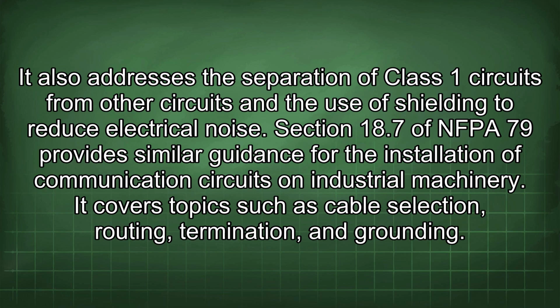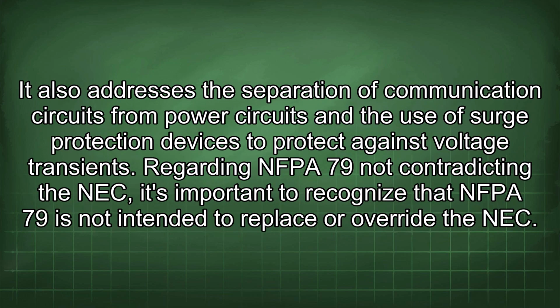Section 18.7 of NFPA 79 provides similar guidance for the installation of communication circuits on industrial machinery. It covers topics such as cable selection, routing, termination, and grounding. It also addresses the separation of communication circuits from power circuits and the use of surge protection devices to protect against voltage transients.